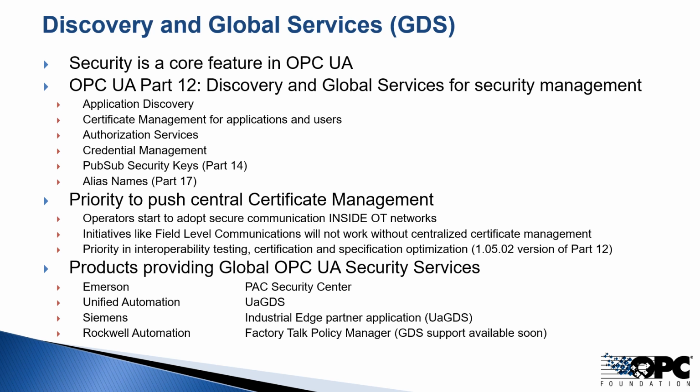A large number of OPC UA applications support integration with the GDS certificate manager using both pull and push models. In the pull model, clients can request an initial certificate or update to the certificates and trust list from a central GDS certificate manager. In the push model, the certificate manager can push initial certificates or updates to OPC UA servers. The number of GDS products implementing the centralized services is also growing.